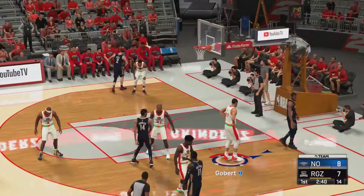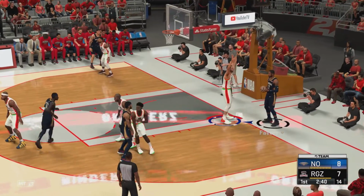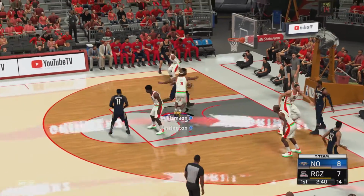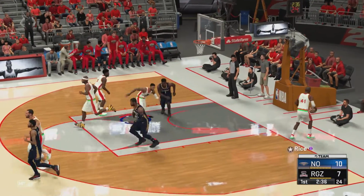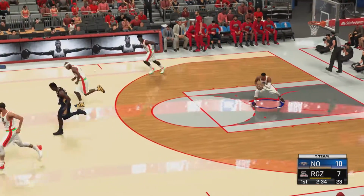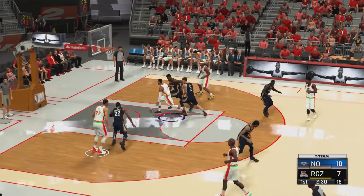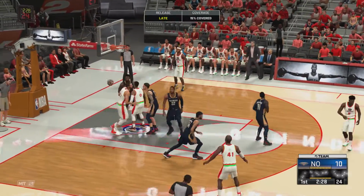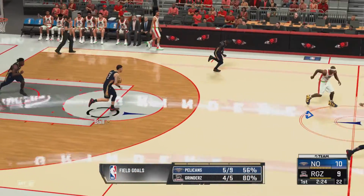Some changes for Raleigh. Gobert, he's checked in for Jaren Jackson. Harrington comes in for Rambis. And it's Edwards in for Anderson. Here's Williamson. Lays it up and banks it in. Williamson's got 6 points. The explosiveness gets Zion through the contact. Defender didn't stand a chance. The shot's good. Just setting the tone with an aggressive move to the rack.